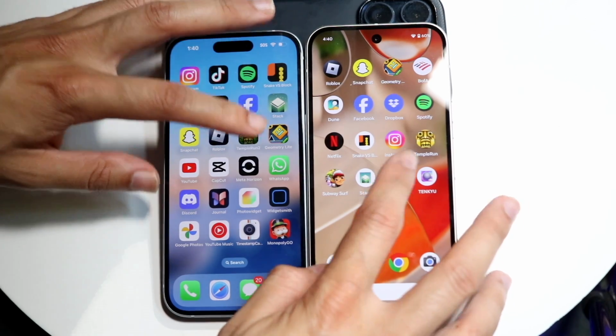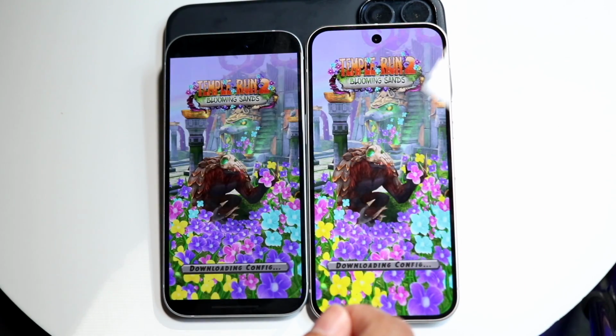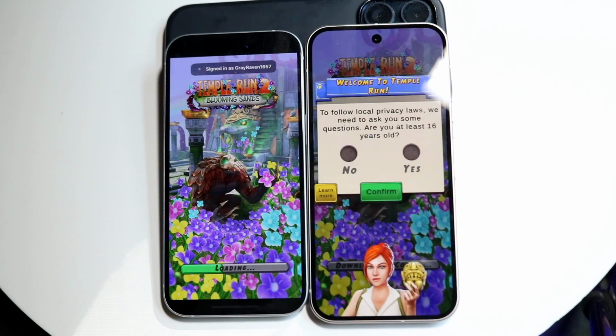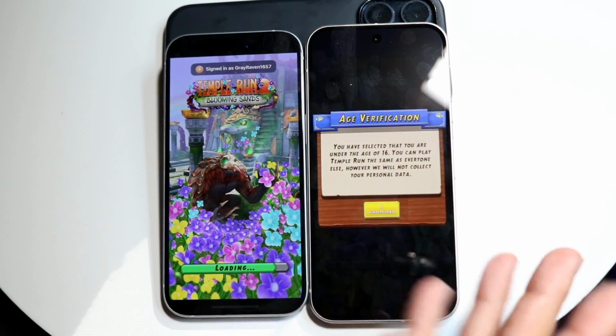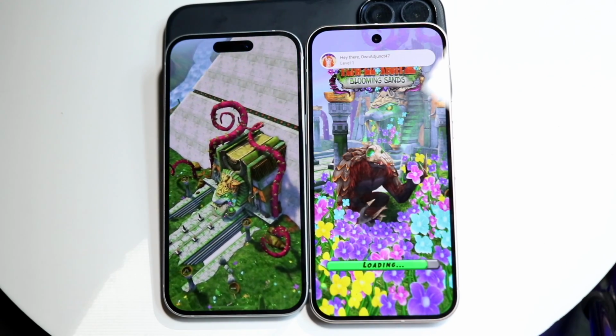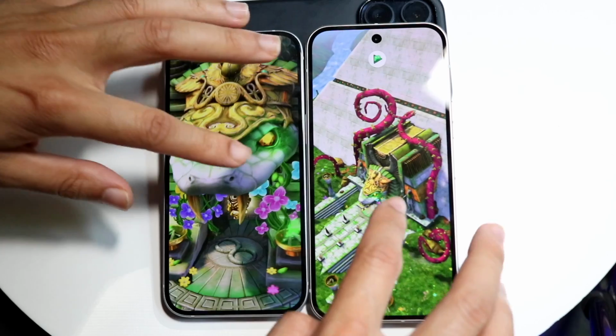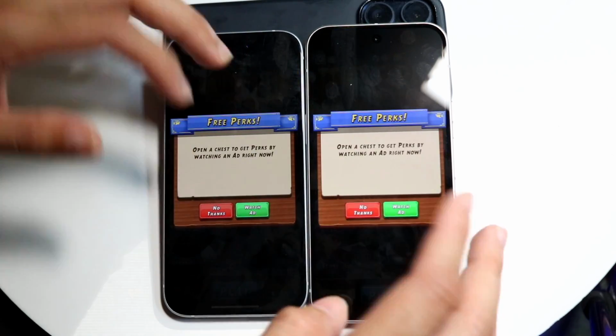Temple Run 2, 3, 2, 1. Hopefully there's not a lot of pop-ups, but I guess we'll just see when that happens. So this one did get into a pop-up, which is weird because I literally did all this just 2 seconds ago. So it's weird that we're still getting pop-ups here. I don't think it would have been that big of a difference, but I'm sure that the iPhone 15 may have been a little bit faster there.